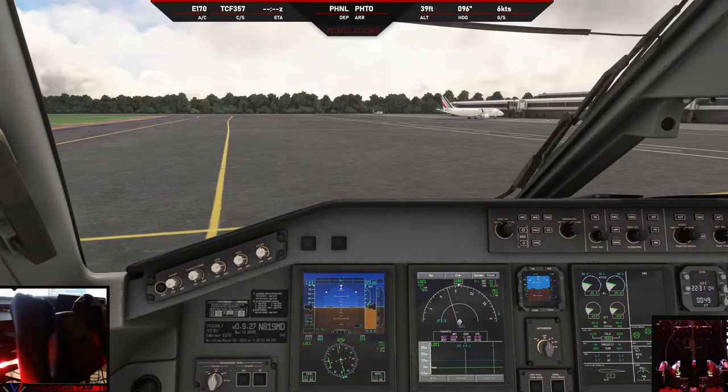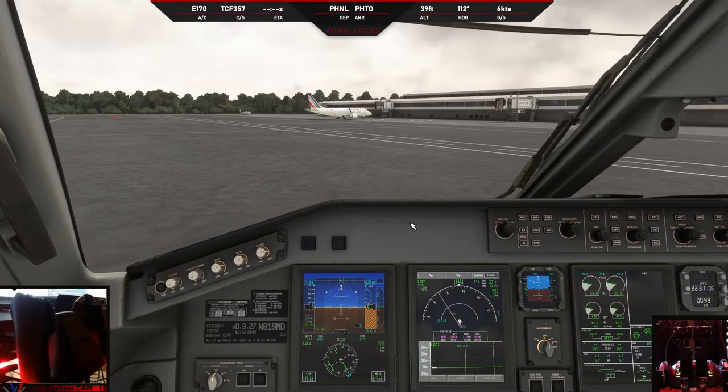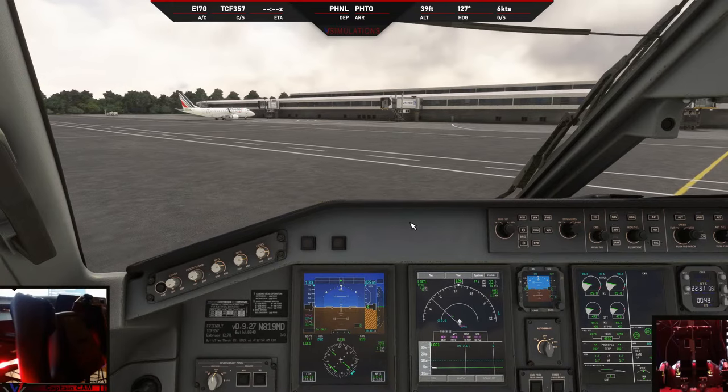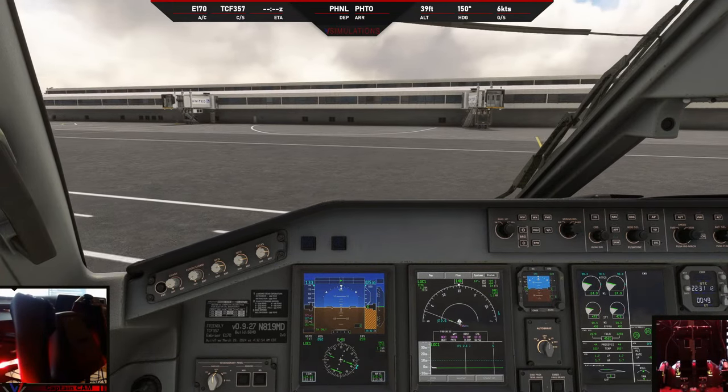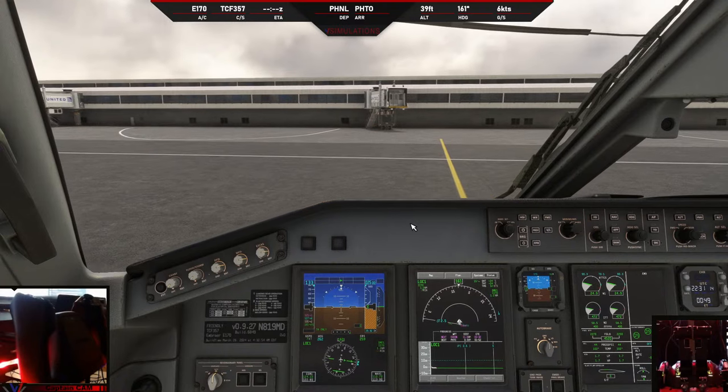How many hours do you need for your commercial? Your straight-up commercial rating is 250 hours. Your ATP is what, 1,500? Or you can do a restricted to 1,200?